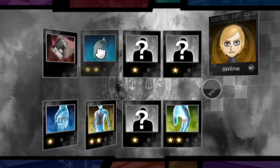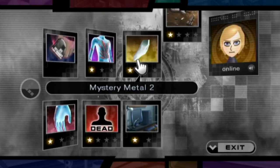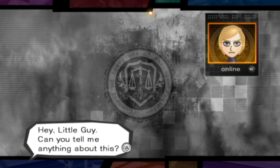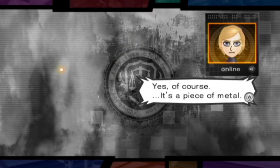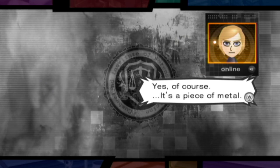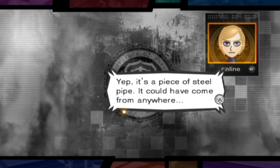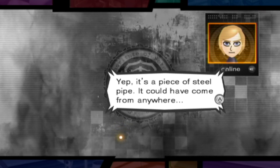We have a lot of stuff. Nothing we can do about that. Maybe we have to have Mystery Metal 2 examined first. Hey, little guy, can you tell me anything about this? Yes, of course. It's a piece of metal. Thank you. You are the shining star in this game. I collected it from the wall of the room the explosion happened in, so I thought... Yep, it's a piece of steel pipe. It could have come from anywhere.